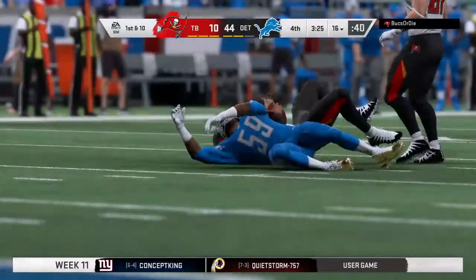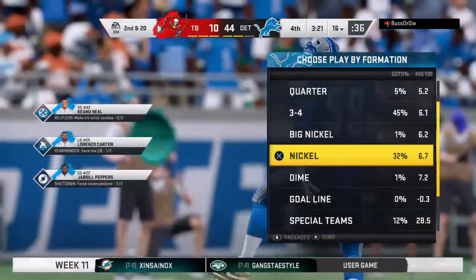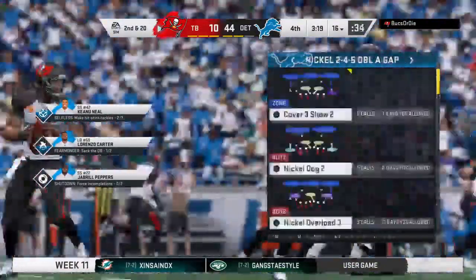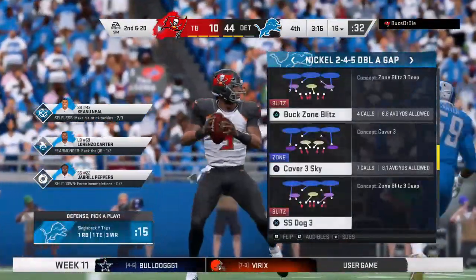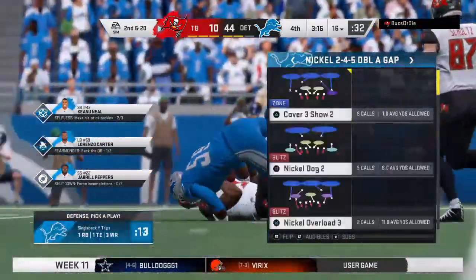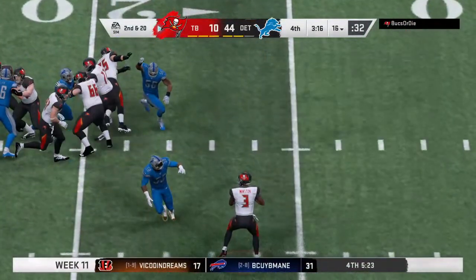And under the Lions' pressure, he's brought down. Lorenzo Carter has now recorded 10 sacks on the season. We've been around this league for a while, and many coaches never pull their starting quarterback, almost no matter the situation. In this case, though, I think he's got to make a decision. He's taking a pretty good beating out there.